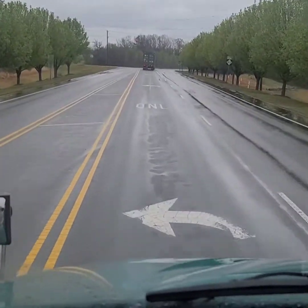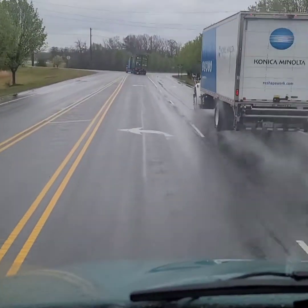Made it back to the terminal. I'm gonna go ahead and enter, drop this container, and bobtail out.